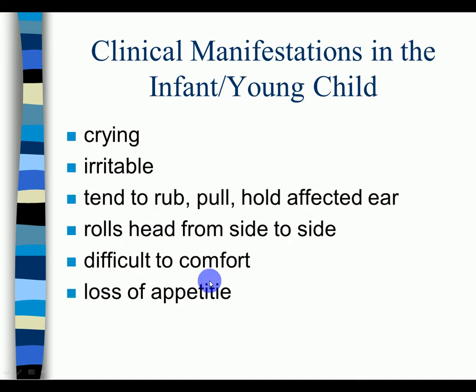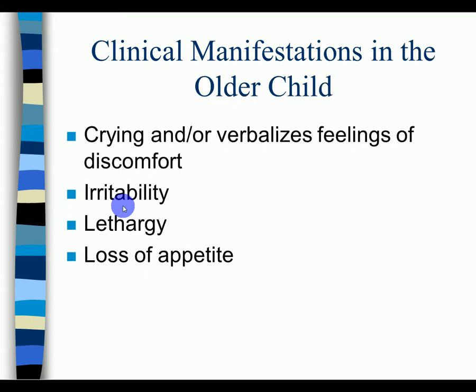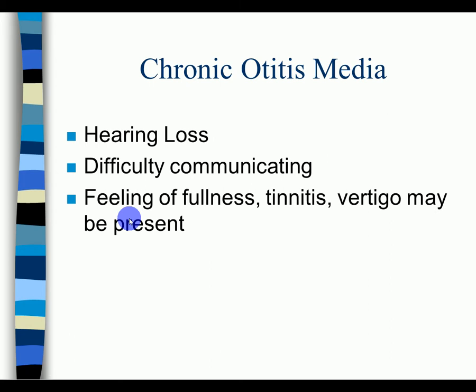Clinical manifestations in the infant and the young child are crying, irritability, rubbing, pulling at that ear, constantly moving their head back and forth, difficult to comfort, and loss of appetite can also occur. Now, in the older child, crying and or verbalized feelings of discomfort. The older you get, the more they're going to tell you, my ear hurts. Irritability and loss of appetite, again, along with maybe some lethargy. Chronic otitis media can result in hearing loss, difficulty communicating, feeling of fullness, vertigo may or may not be present, ringing in the ears.